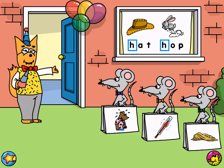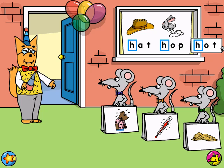I'm having a party. I've already got a hat and hop. Click on the rat. Just what I need. Hot, hat, hop, hot. My house is your house.